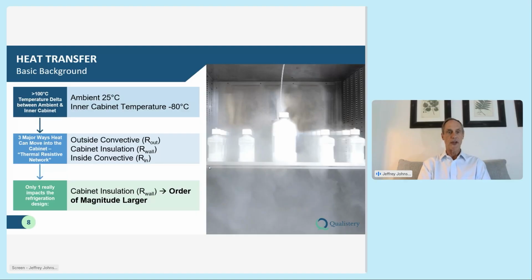So let's look at that technical analysis. Some background, some theory here. When you're doing freezing, the chamber is around -80. The outside air is around 25 degrees, 20, 25. So you have around 100-degree delta T between your outside ambient room and inside that chamber. Because you have this large difference in temperature, there is heat transfer, right? You're going to lose the cold. The heat from the outside is going to be transferred inside, and it takes energy. It takes a compressor. It takes a refrigeration system to keep the chamber cold.